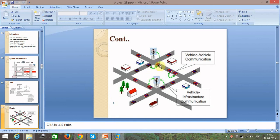If the vehicle has traffic information, we can send it through this vehicle also. This follows by using a trusted authority, which has a centralized server, and vehicle-to-infrastructure communication, which can send the information from the roadside unit. By using this also, we can view the information.